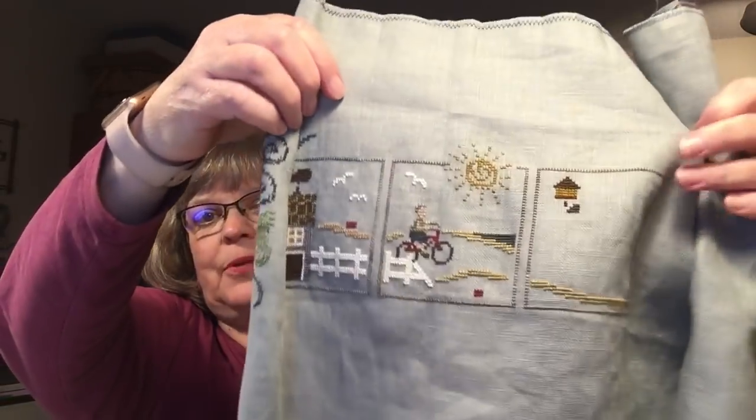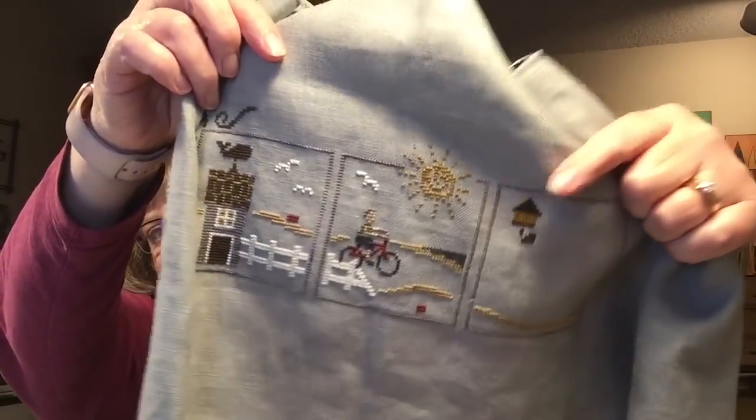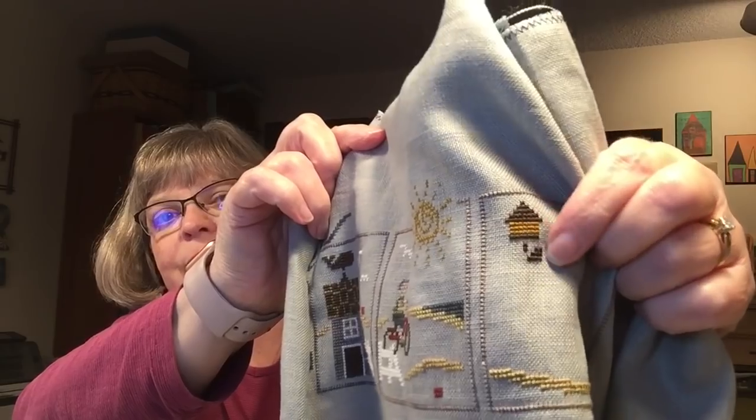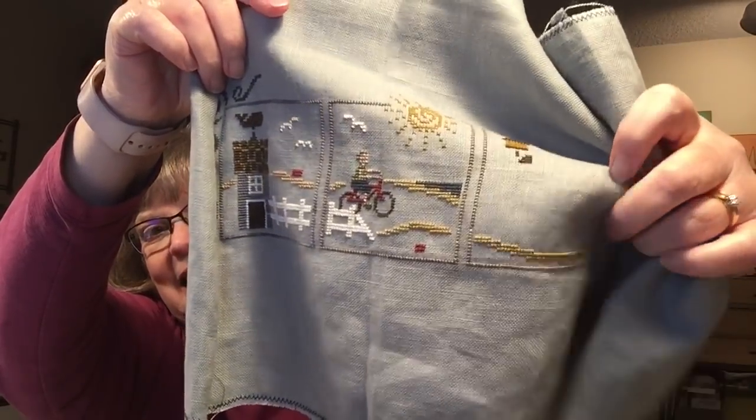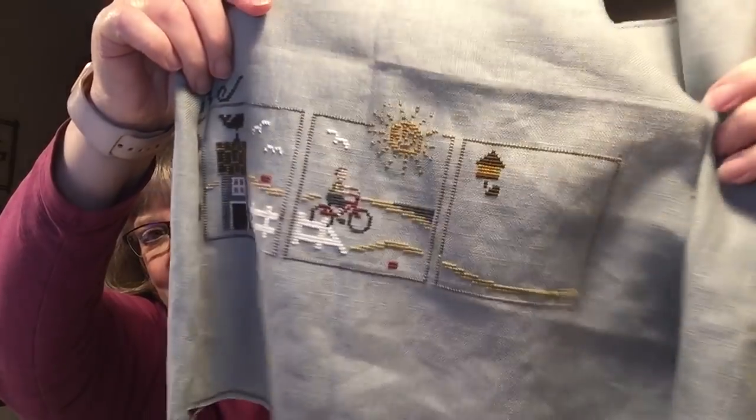Okay, and then I got some more stitching done on the summer SnapperLand. What I got done on summer SnapperLand was a start on card 3, and I'm starting on the lighthouse. I think maybe I had part of that grass on the bottom done when we were together last. Let me just show you card number 3.